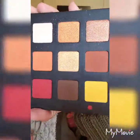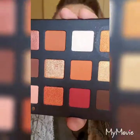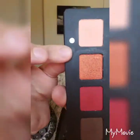When I got this palette, though, you can kind of still tell residually here, and then residually on another shimmer here. They looked kind of wet around it. You know what I mean? It looks kind of wet around the pan. Not quite sure what that's from. It didn't deter me from using it. I'll go ahead and show you a shimmer, and then I'll show you a matte.